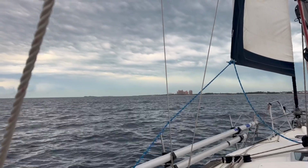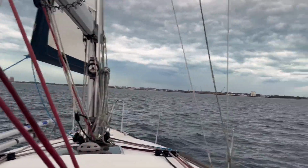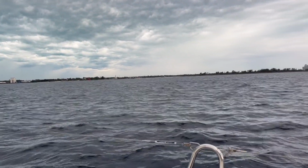We got hit by a rainstorm and I was soaking wet. I do have foul weather gear, but I don't have foul weather gear pants, so I just ran below to change and feel like a human being again.